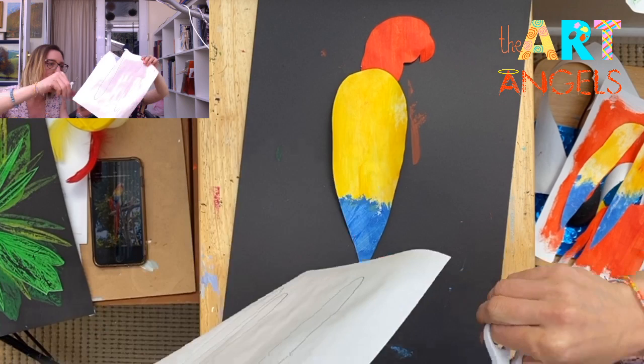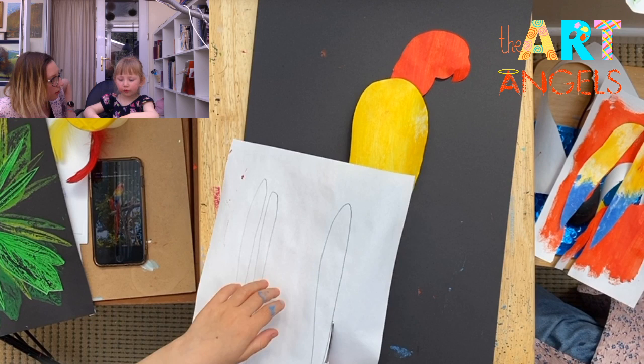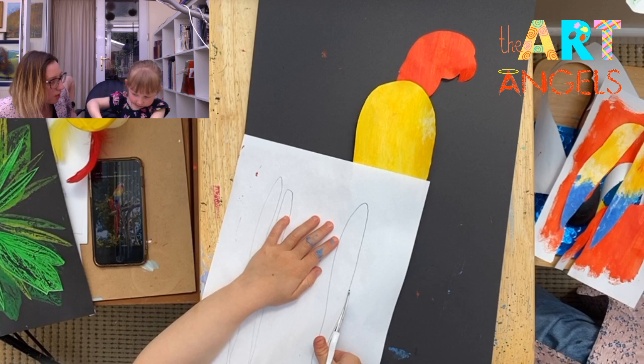What's that? It will be the tail. If you cut it out, you will see it will be the tail. It will become a tail. We're going to paint it. It's interesting, isn't it? How just painted pieces of paper can turn into the parrot.